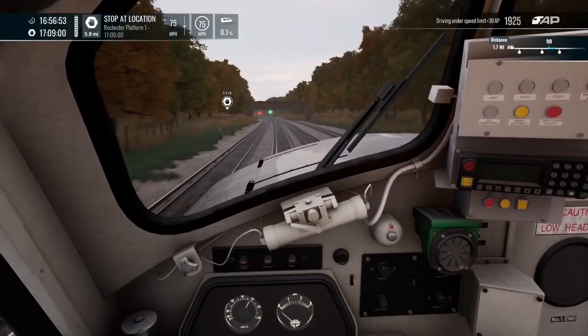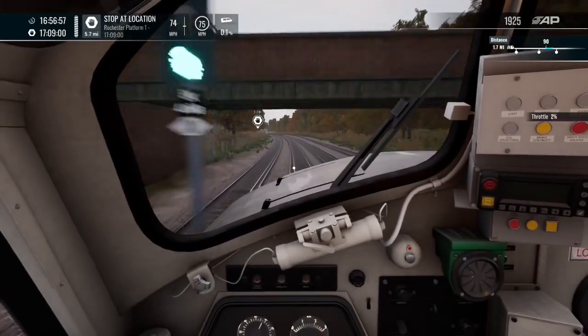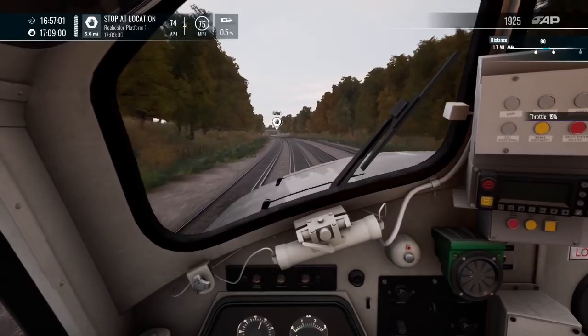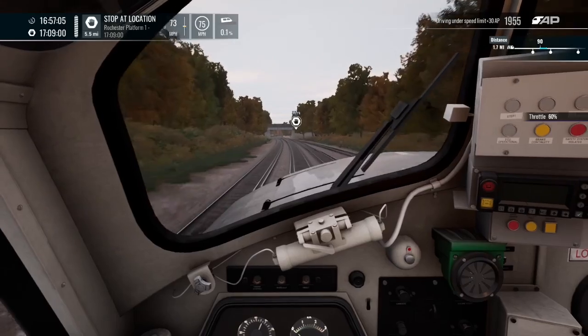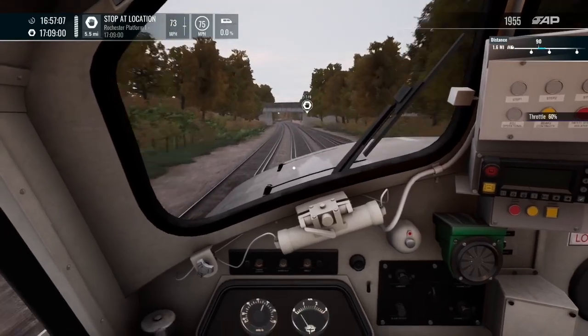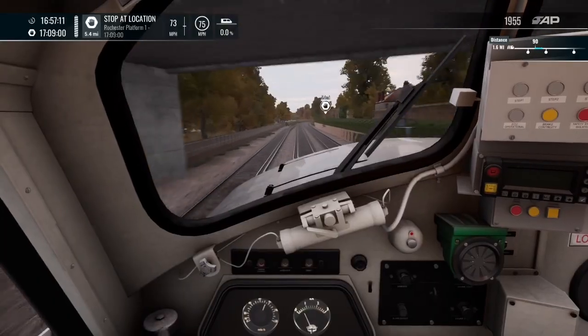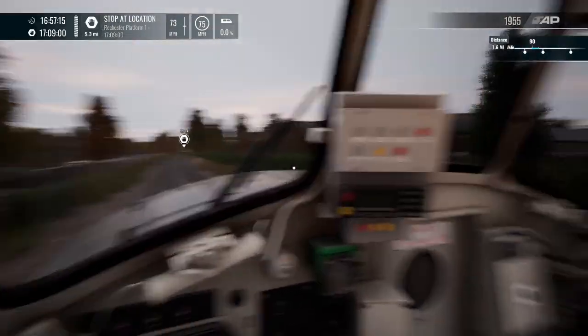Alright. Looks like we don't have much to do for now. Just on a slight uphill here. Okay, maybe more than slight again. I do like the up and downhill nature of this route. It makes it very entertaining to drive, which is only a good thing, really.